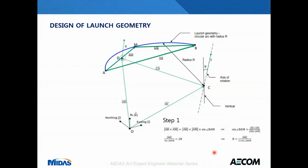By the sine rule, the radius of the circle passing through points A, M, and B is given by the magnitude of vector MB divided by sine angle BAM, which equals 2r, where r is the radius of this circular arc. By making r the subject, we get the second equation. By substituting sine angle BAM from the first equation into the second equation, we get this expression for r, which equals the product of the lengths of the 3 sides of triangle AMB divided by 2 times the magnitude of the cross product of vector AB and vector AM.